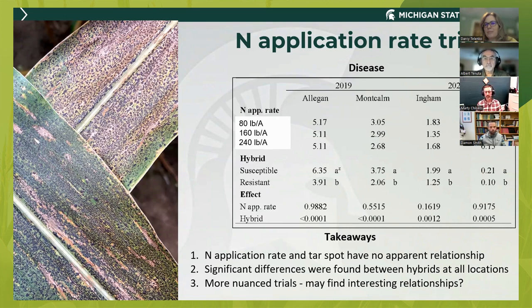So the takeaway from that is that the nitrogen application rate and tar spot had no relationship, but there were significant differences between the hybrids. It certainly is possible that side dress timing or other micronutrients may play some small role in tar spot development, perhaps. But at this stage, we see no evidence that nitrogen rates have any real impact on tar spot severity.